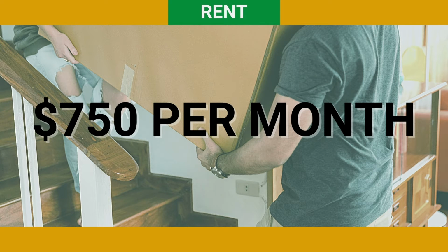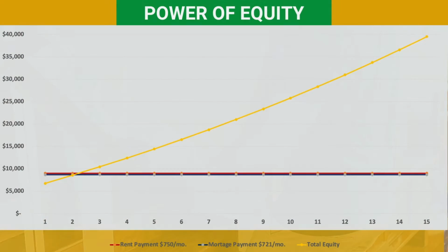This kind of ties into the power of equity. So as you can see, when you're renting, you don't really gain any equity at all. It's not your property, you're renting this property, so there's no equity to be made. But when you own a home, you're actually increasing your equity every year. Every time you make a payment, every year that you've made complete payments, you are increasing your equity.